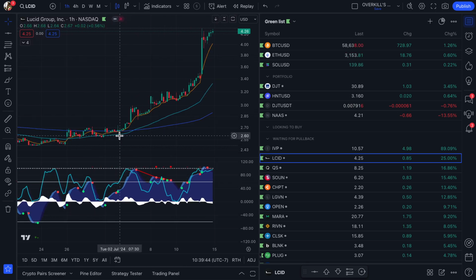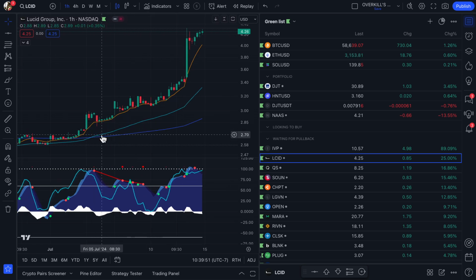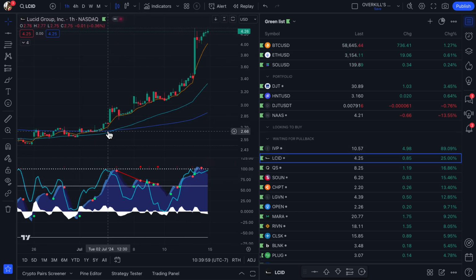And another bullish indication I like to look for on the hourly chart is when we cross on the 50 and the 200. When that happens, I like to start to take positions on names. So that happened back here last week. So I'm looking for a big pullback into a moving average on Lucid. That had a big 25% move. Okay, this one was on the watch list from last week, and you can see big move over the last week.